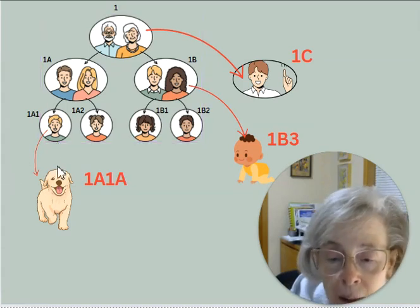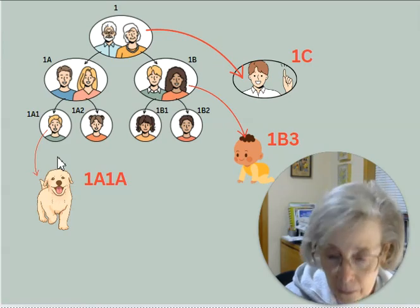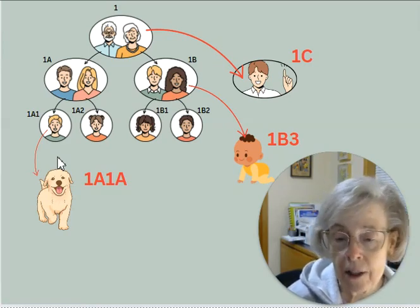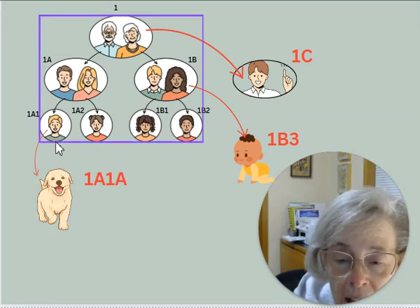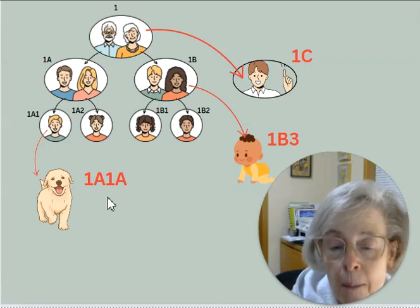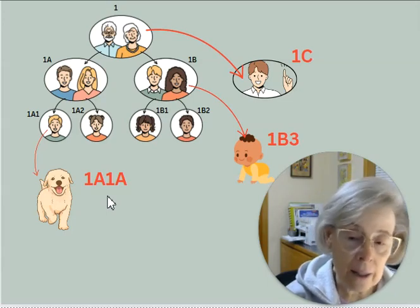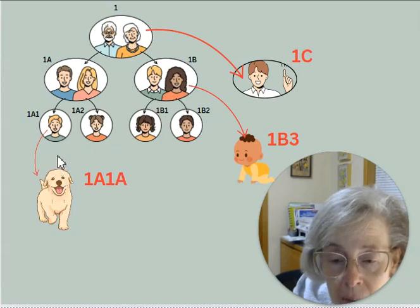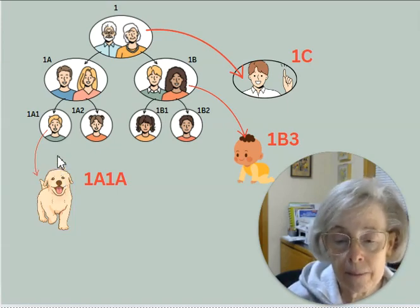And boy, you and the son are becoming a boy and his dog. Well, now you know to whom the puppy needs to be attached. And once you know to whom the puppy needs to be attached, you immediately know the puppy's card number. Remember, the child always chooses the parent. And this fine son is the doggy parent to this dog. So that dog's number is 1A1.